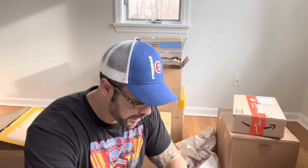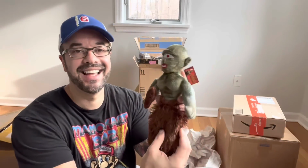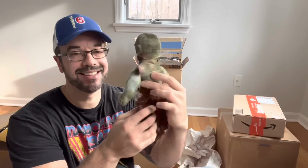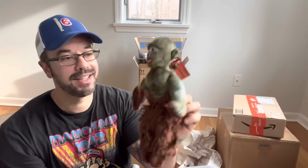we bought a Cyclops plush, which, this is awesome. Oh man, this is so cool. I'm such a sucker for stuff like this. You can see all the weathering and the battle damage on him, the effects look really good. This is so cool.